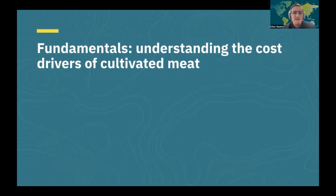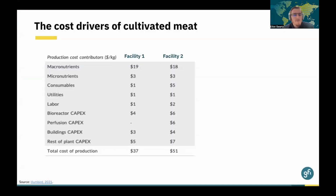So let's start with fundamentals, really understanding what are the major drivers for cultivated meat. And we'll start by looking at this summary table from Dave Humbert's study, which is probably the most detailed and cited techno-economic analysis that has been published to date. And we'll be talking more about these numbers later on in the presentation.